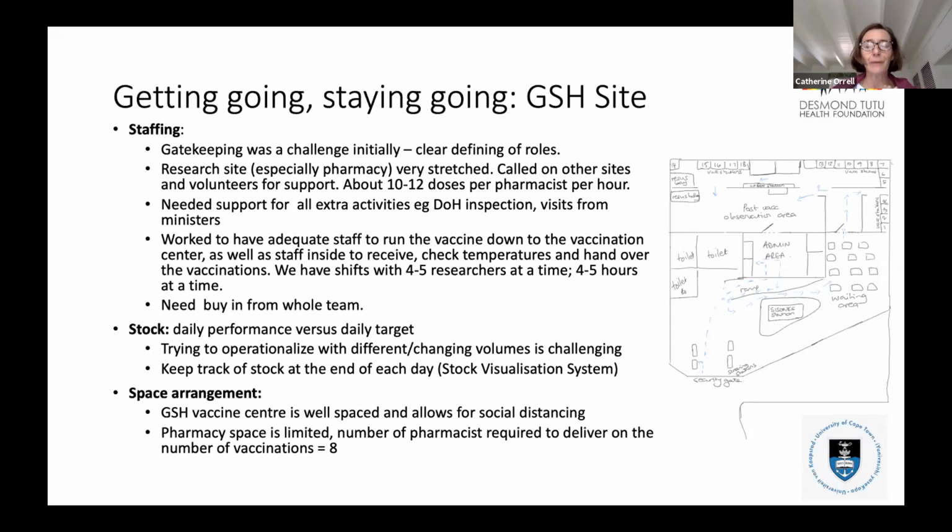This needed buy-in from my whole team. We're a team of 30 and about 10 of us have been subsumed in Sisonke every day since it began. So it has required a lot of effort and input from my research team and also the broader foundation. We've been bringing in people from Amasi Phumelele sites and Nyanga sites and other places just so that we can keep everything going.